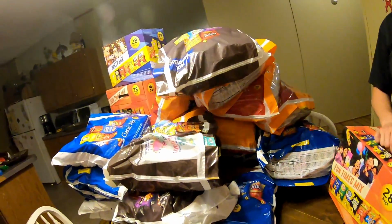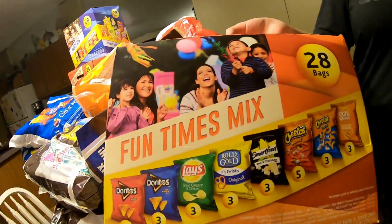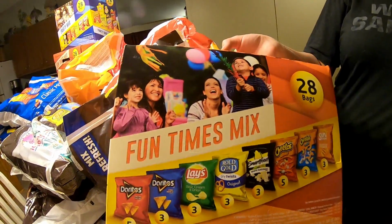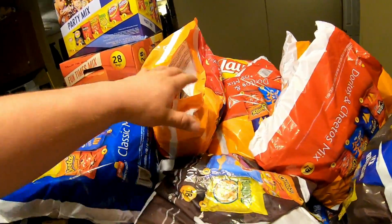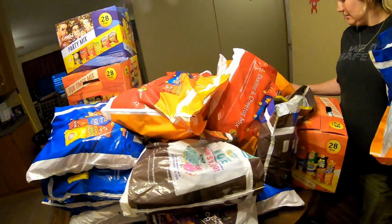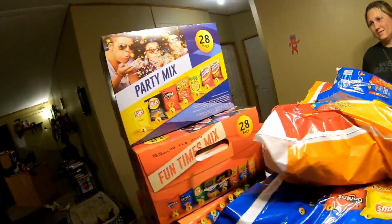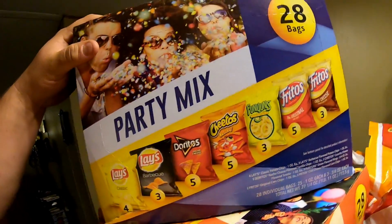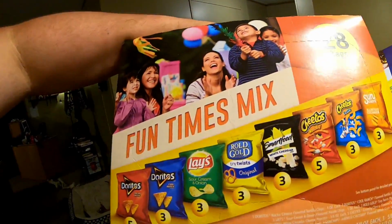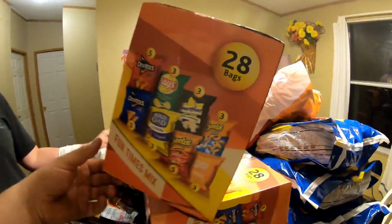Oh boy. Chip-a-lynch! Fun times mix. Look at all them chips in there. That is cool stuff right there. It's just junk food, but you know, snacks. That's cool. The better part of the snacks. The structure of our pile has deteriorated. And let's see. There's another party mix. Fun times mix. I mean, it's just crazy. Crazy how much of it there was.